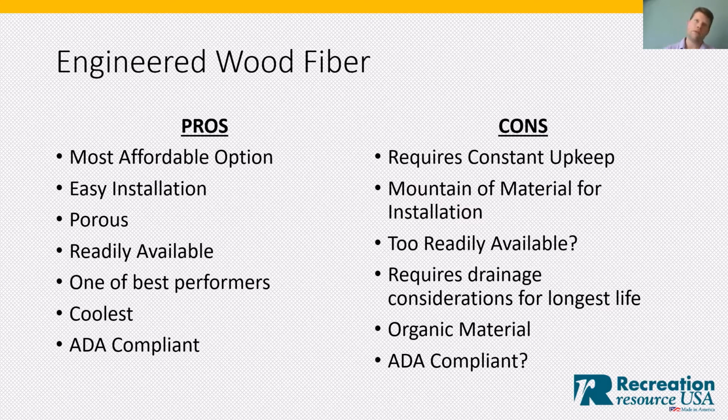On the flip side, the easy installation, you know, we can blow it in sometimes if that service is of interest. I have in there 2 readily available. What I mean by that is that there may be the tree and mulch landscape yard down the road that says, hey, we have playground mulch. Well, true, you might have playground mulch, but does it really comply with all the safety standards?